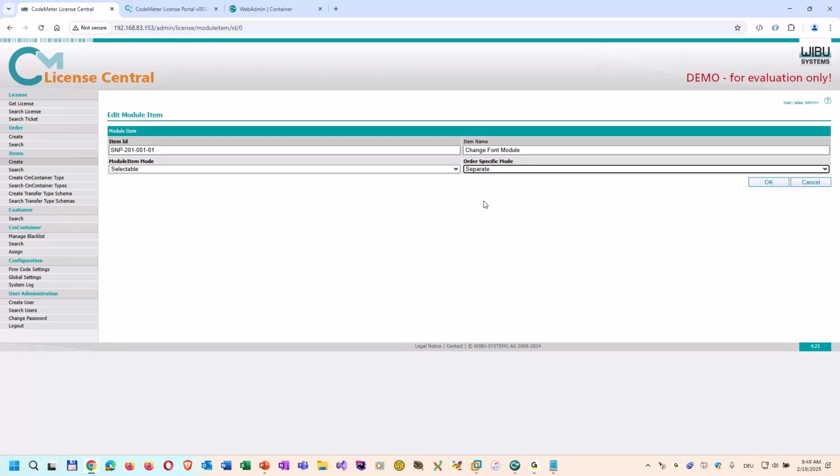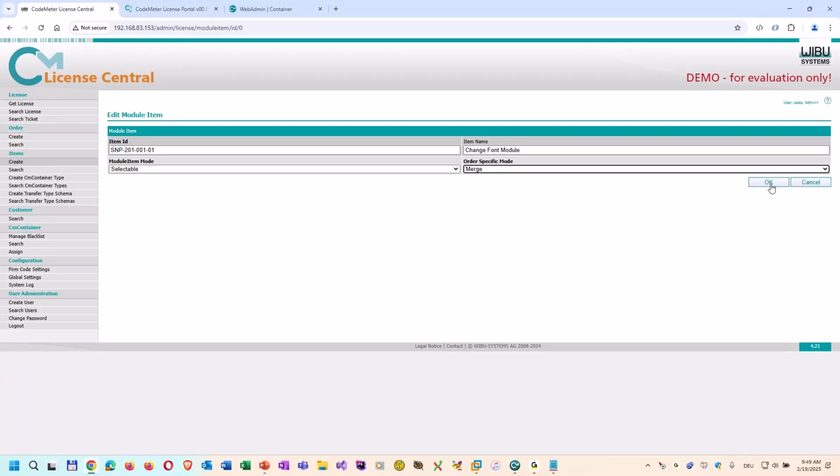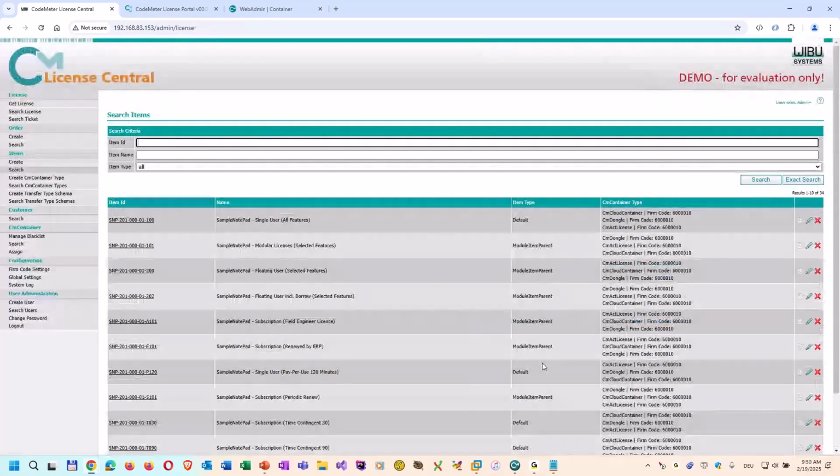By the way, just a remark on the order specific mode. In case of the bundles, the order specific mode is very handy because you need to set, as you remember from Jörg, the features or the options for every component. In case of the inheritance of the module item and parent, usually you only need to set the options on the parent, and you don't need to distribute them because they are automatically inherited. So this order specific mode merge is less important, because usually you use the inheritance and you don't need to write this to the modules itself.